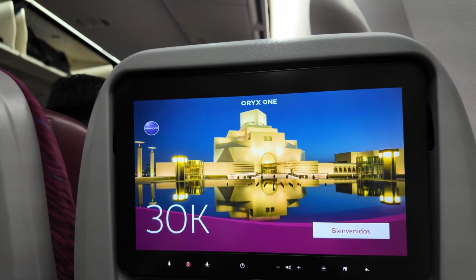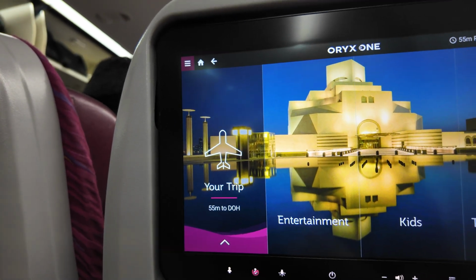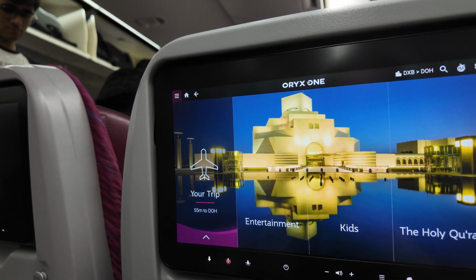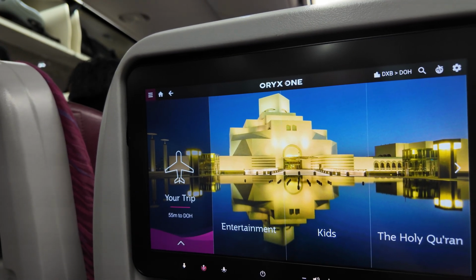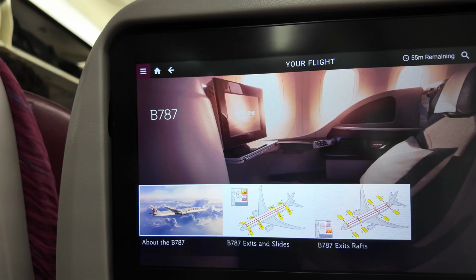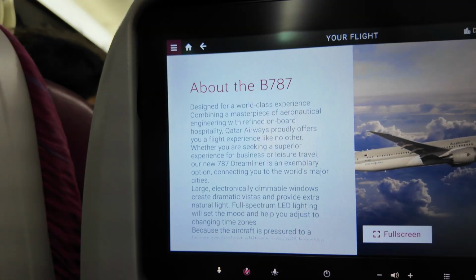The screen is really nice. I will choose English. So it's actually just 55 minutes to Doha. A really short flight, but it's actually good. You have entertainment even for this short flight. We did not get any blanket or something, which is actually reasonable for 55 minutes. There is no point to get a blanket or pillow, even if it is evening flight. And today we are flying with Boeing 787. You can see all emergency exit here, and you can get some more information.